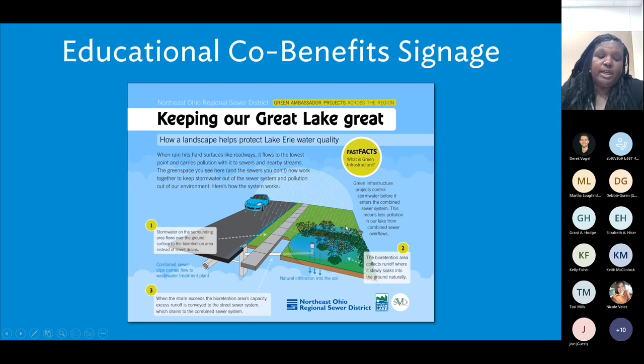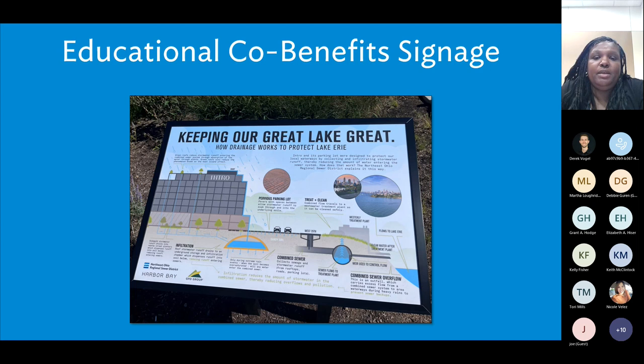So now we're going to go ahead and get into some of the examples of the signage. This one here is one of the sewer district templates. As you can see, our logo has been updated. So this one is a couple years old, so we're going to update this. If you do want the template that we provide, we can provide it for you. But again, we really highly recommend you customize your signage, as you'll see in a little bit.